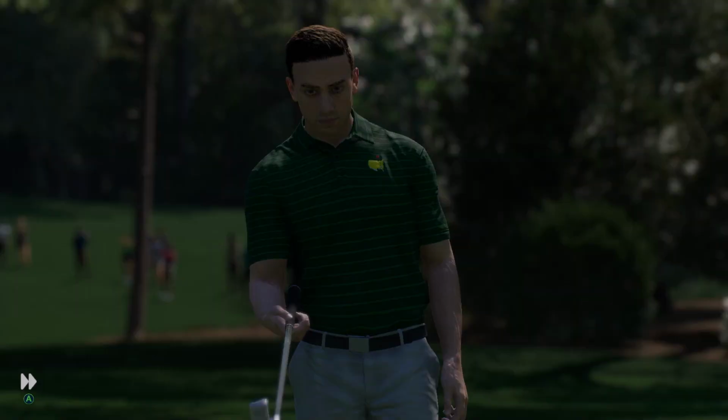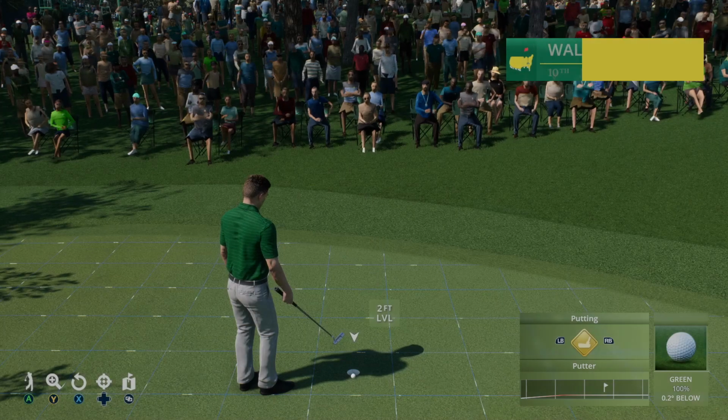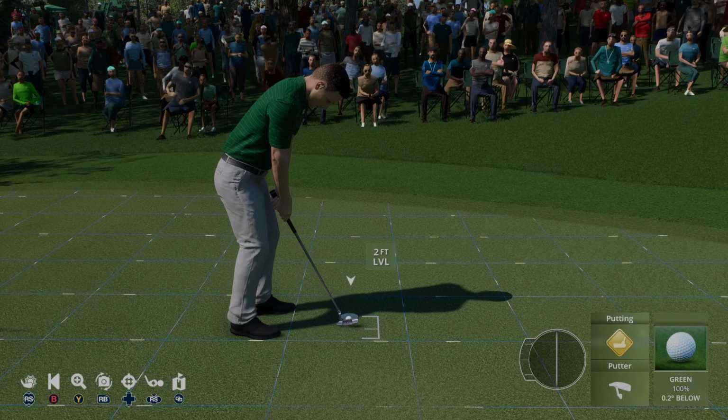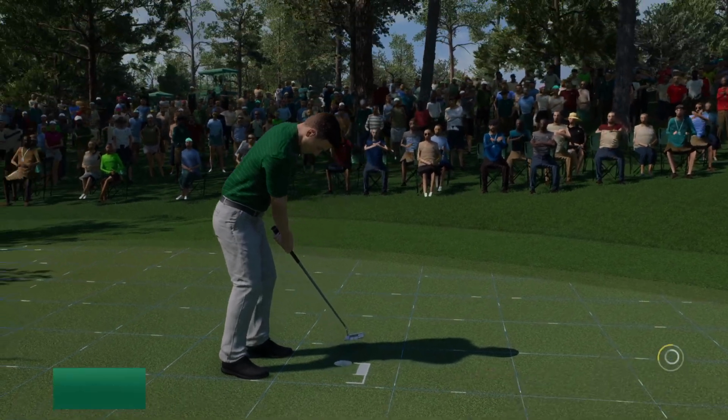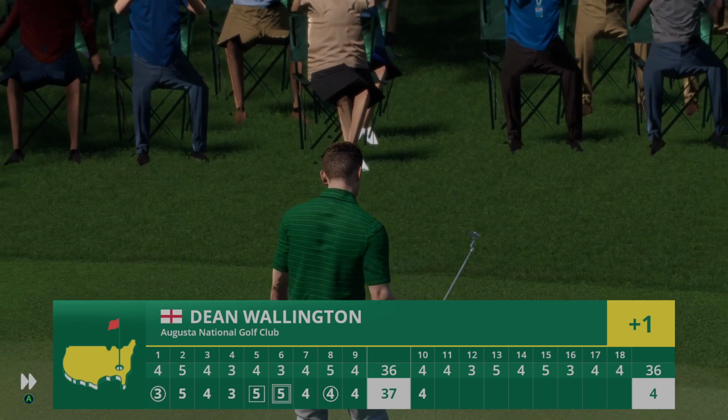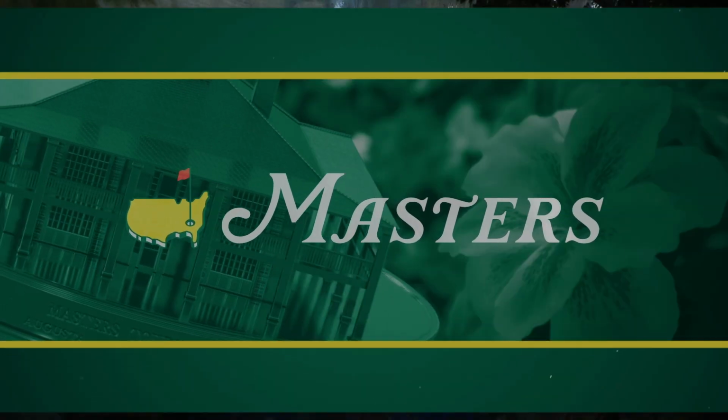Pretty good effort right there. Just a tap in. So that's in for par to start this backside. Now that's going to keep him on the outside looking in terms of playing the weekend.